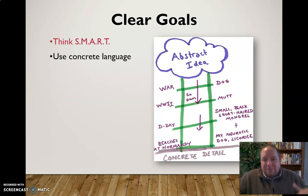Again, concrete language has to do with the opposite of abstract language. So we can see here abstract language is very vague and loosely identified, whereas concrete language has a very specific meaning. So when we're setting goals, part of setting SMART goals is using concrete language. So we're not just using terms like a lot more or some more or a little bit and things like that. We're putting specific concrete language so that it's easily identified and understandable by both the team members and by people outside of the team.